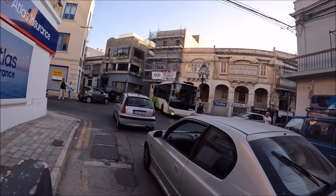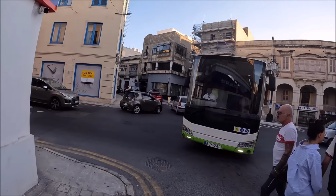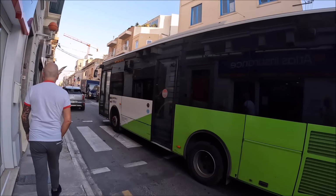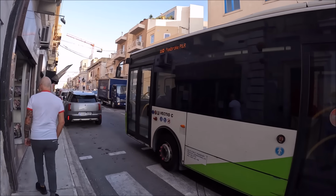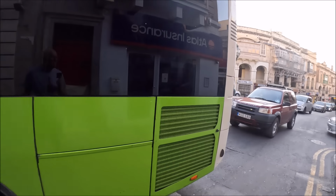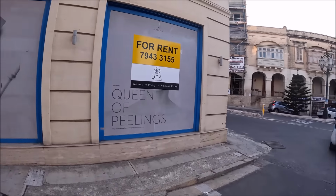This is a busy old junction. They need to get a license, these bus drivers. We're gonna have to cross. And I don't think you're supposed to block a crossing, but they do in Malta. Don't just stop on the crossing.